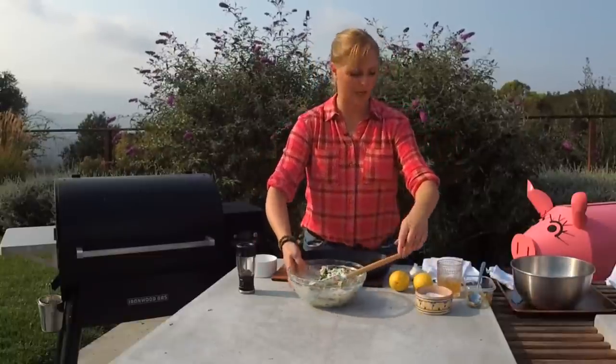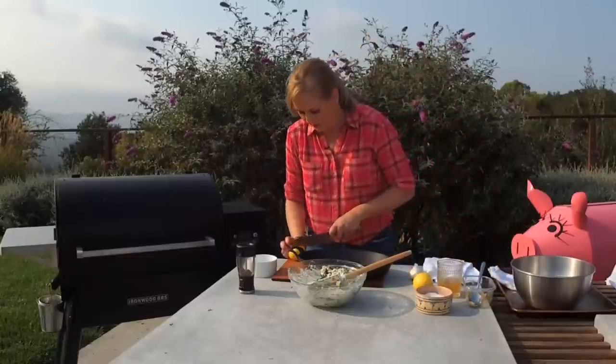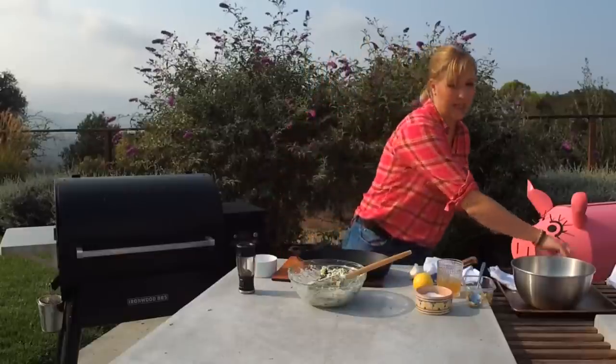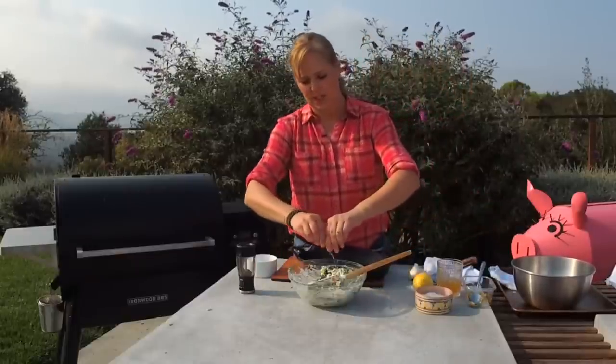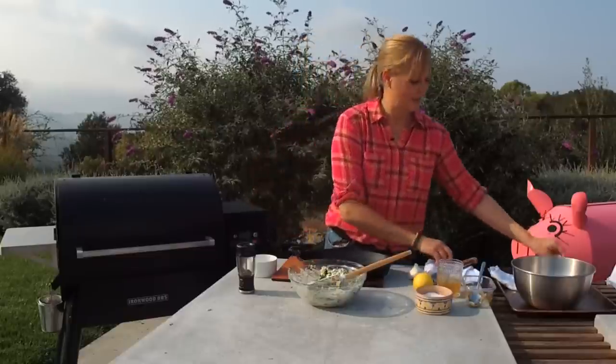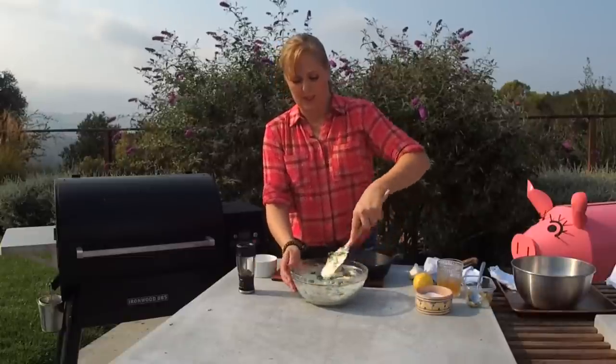Oh wait, you know what I wanted to add? Was just a little bit of lemon juice to this. I'm gonna show you my lemon trick in the next recipe too. But I think hot sauce would be delicious in this. You just need something to cut the richness, and citrus does that. So any vinegar would do, but I think lemon juice with this tastes delightful.